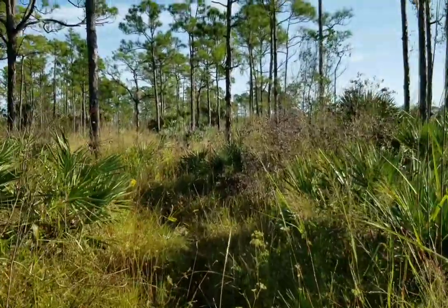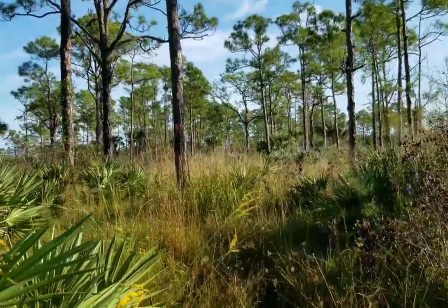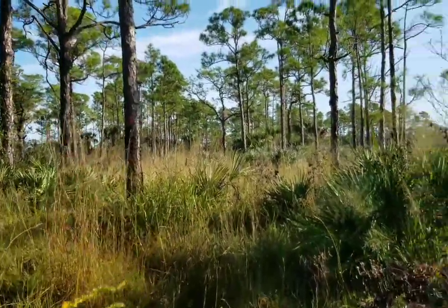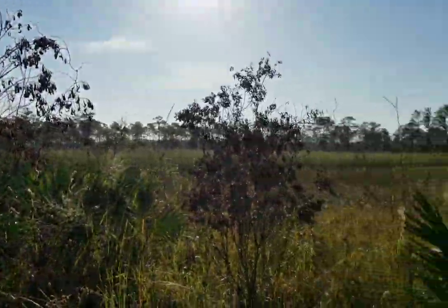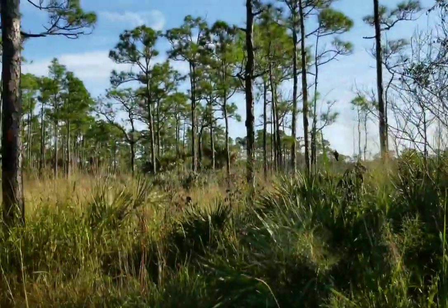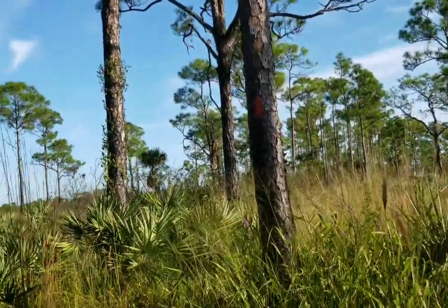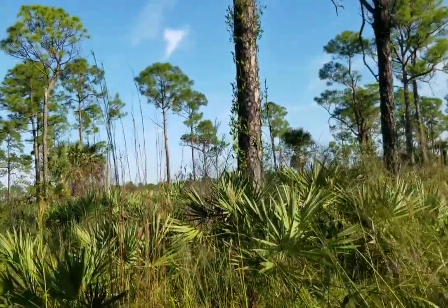So while I'm in a section free of buggy tracks, this is what the trail's supposed to look like. Well, at least when it's overgrown. So I got a nice orange blaze right there. And then you can look out onto this beautiful wet prairie. Because it is wet, every once in a while I'll be walking through water. But man, those buggy tracks have been awful.